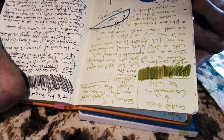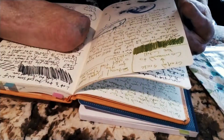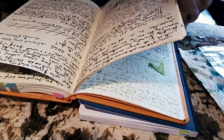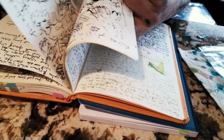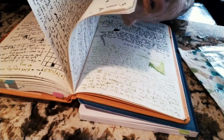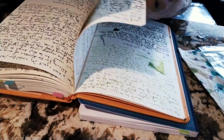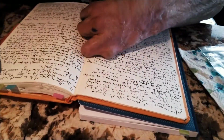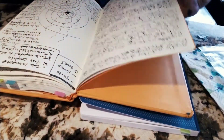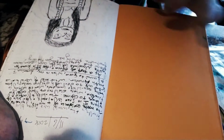Oh, that's J'ai un bon verre pris. I think this was the Diplomat 1864 blue black. De omnibus dubitandum. Doubt everything. I do some sketching. I don't claim to be good at it. I'm better at writing. Lots and lots. But that's that. It's upside down, I know, but hey.